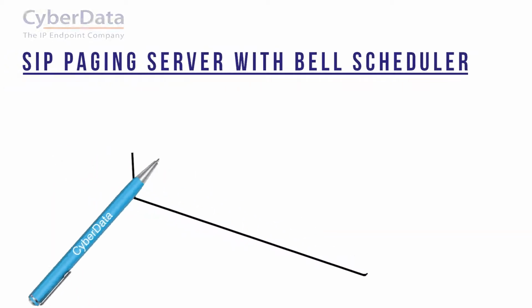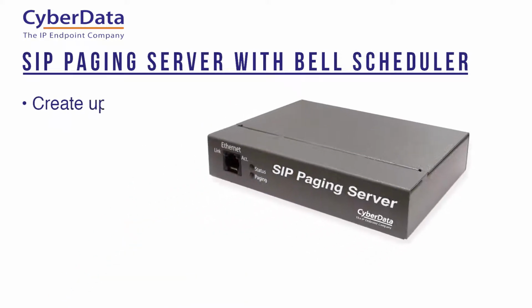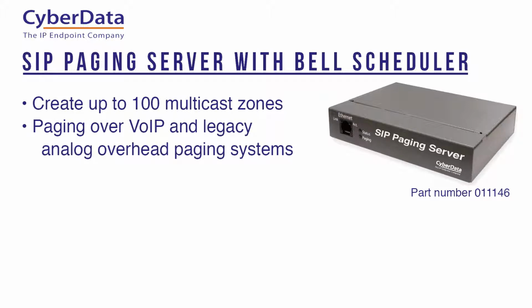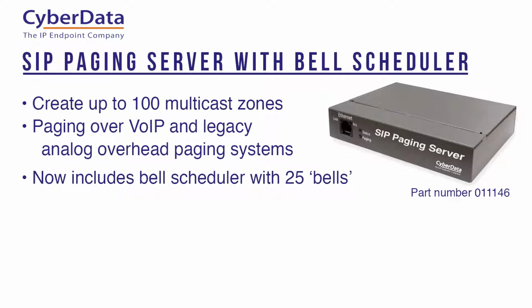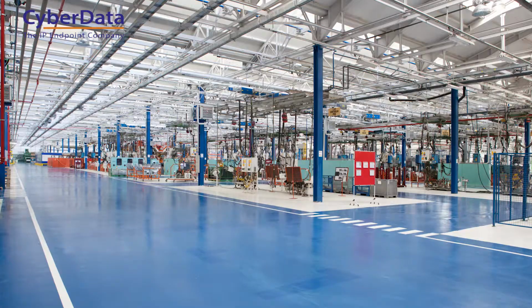The Cyberdata SIP paging server with Bell Scheduler lets you, through a single SIP phone connection, create up to 100 multicast zones for paging through both your voice-over IP network and your legacy analog overhead paging systems. Our SIP paging server now includes a Bell Scheduler with 25 individual bells and 25 user-stored messages that can send scheduled notifications to different multicast zones and legacy analog systems throughout your school, hospital, or manufacturing facility.